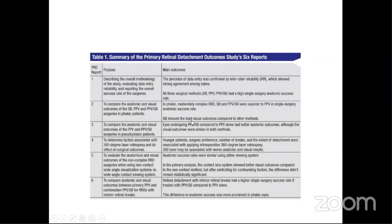Scleral buckle showed the best visual outcomes compared to other methods. So this study definitely shows that in young phakic patients, the best option is to do a scleral buckle. Then they compared PPV and PPV-SB surgeries in pseudophakic patients. And they realized that patients undergoing PPV plus scleral buckle, compared to PPV alone, had better anatomic outcomes, although the visual outcomes were similar in both methods.